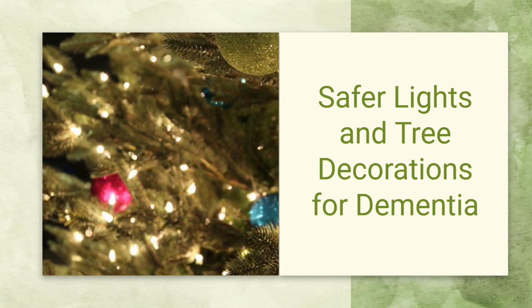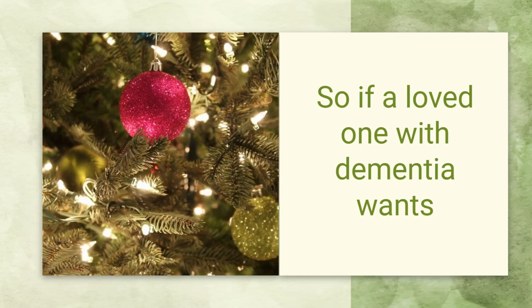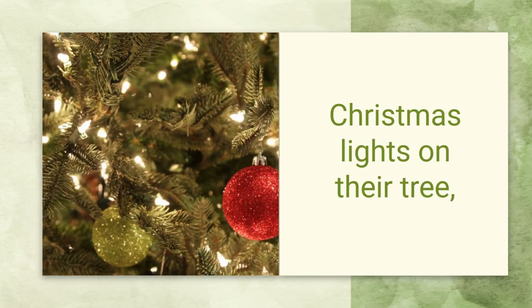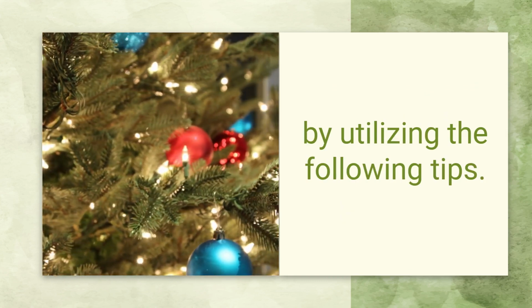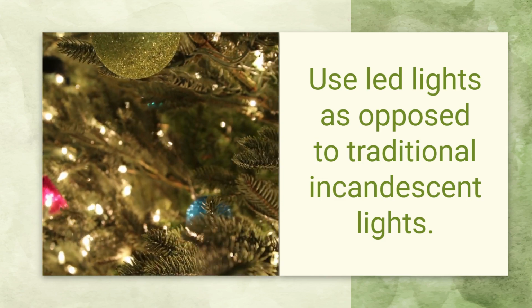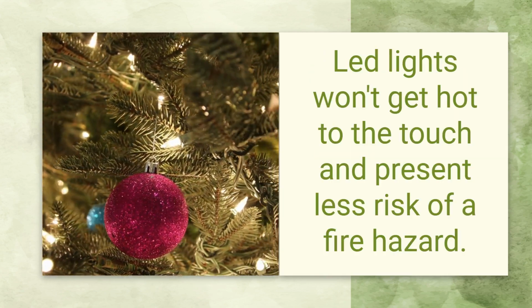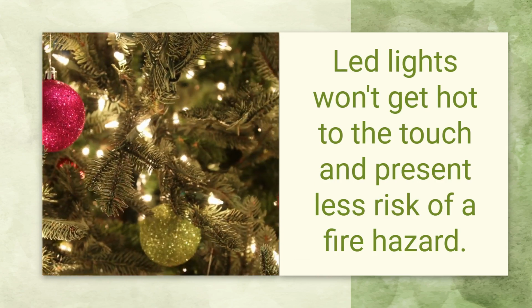Safer lights and tree decorations for dementia. There's no magic on a Christmas tree without the lights. So if a loved one with dementia wants Christmas lights on their tree, then approach it in the safest manner possible by utilizing the following tips. Use LED lights as opposed to traditional incandescent lights. LED lights won't get hot to the touch and present less risk of a fire hazard.